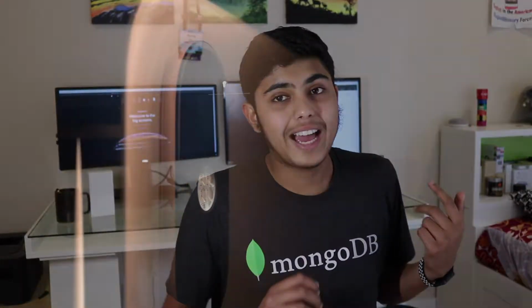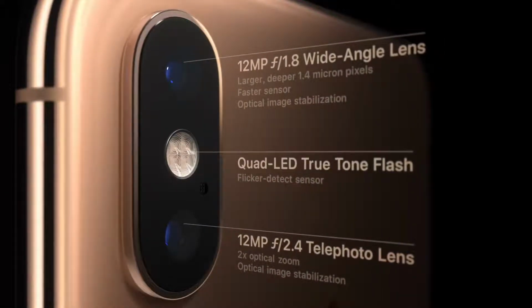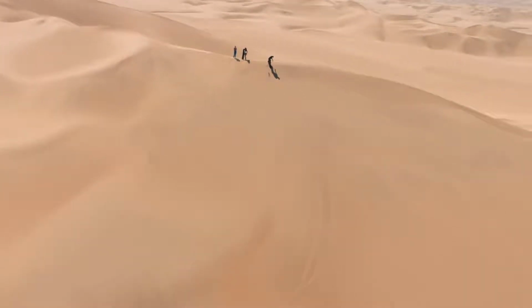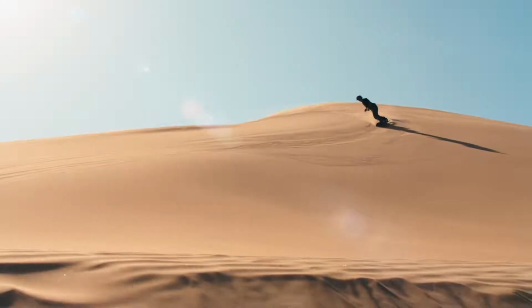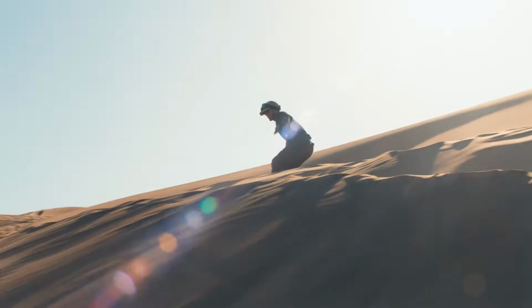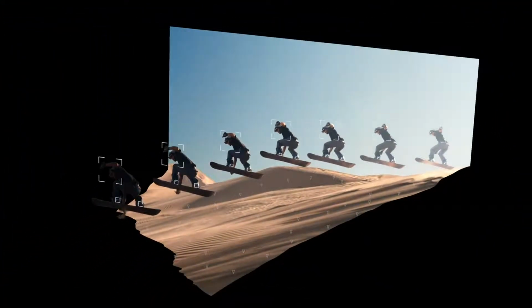Now that we've talked about the front cameras, the cool part is the back cameras. We've got 2 back cameras for the iPhone XS and XS Max. They're both 12 megapixels. One of them is at f1.8 and the other is f2.4. But the cool magic comes in the actual processing. Apple's using their new signal processor and neural net apparently to get better portrait shots and to get better overall shots in daily scenarios.